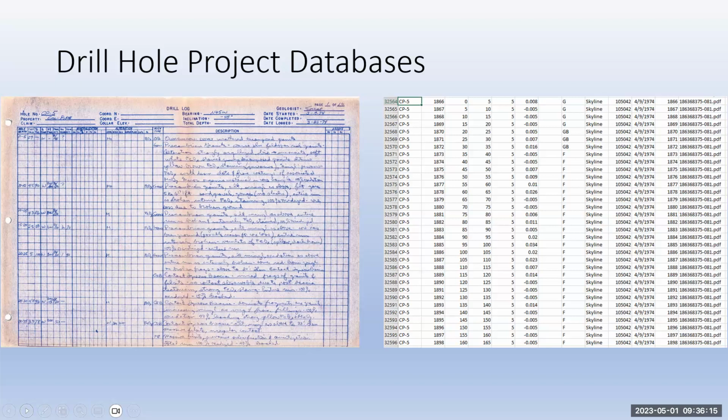There were a total of 37,147 assays in the historic database. The data for historic holes were available as scanned copies of paper files in PDF file format. The data for assays ranges from scans of original assay certificates and submittal forms to scanned printouts from early digital assay databases through 1985.